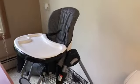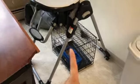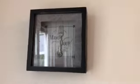And then you come here, we have the trash, and then I have the high chair for Lucas, and underneath that I have Oliver's cage with his food and water. I have these 3 frames for the kitchen that I got from a Goodwill or a thrift store, I'm not sure, but they're really cute. I thought they were super cute for the kitchen.